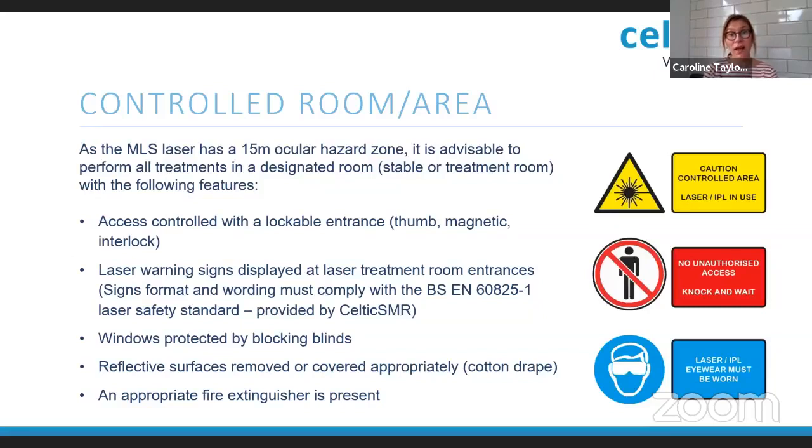And it should still have the following features if possible. Access should be controlled with a lockable entrance. There should be warning signs displayed outside that laser treatment area, conforming with the laser safety standard as discussed. Windows again should be protected by blocking blinds, and reflective surfaces should be removed or covered appropriately.